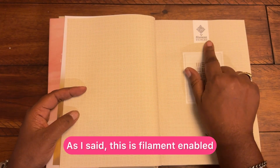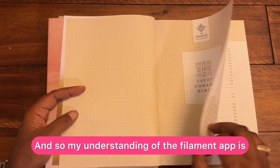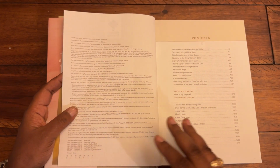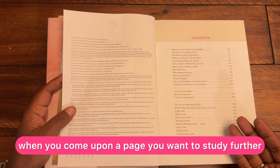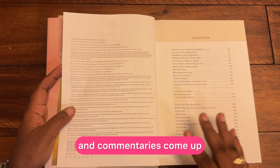As I said, this is Filament enabled. And so my understanding of the Filament app is when you come upon a page that you want to study further, you scan the page in the app, and then the appropriate notes and commentaries come up.